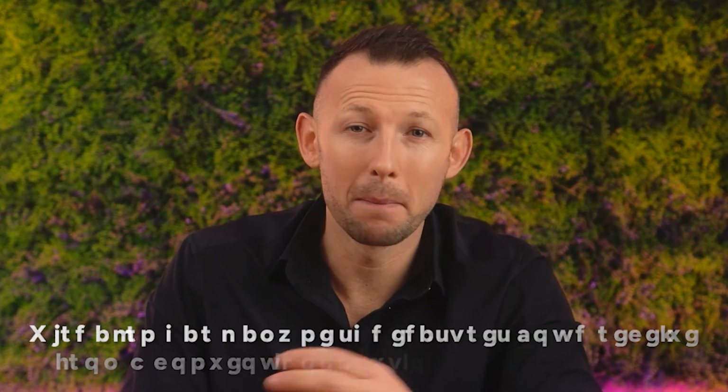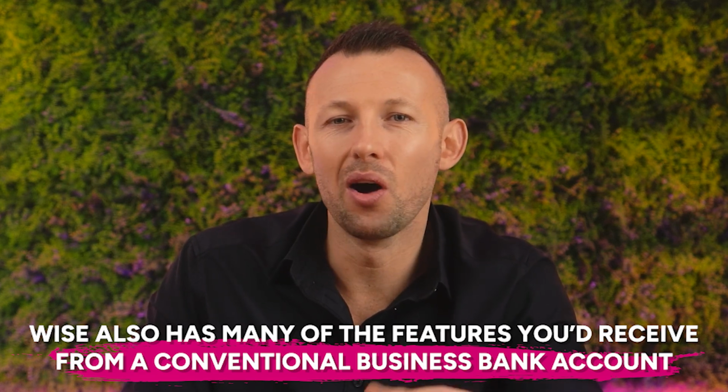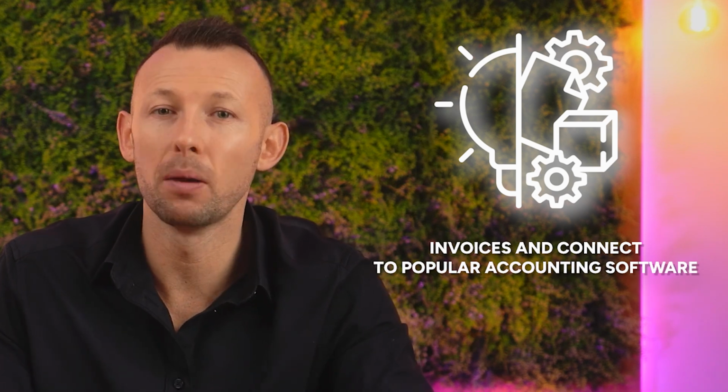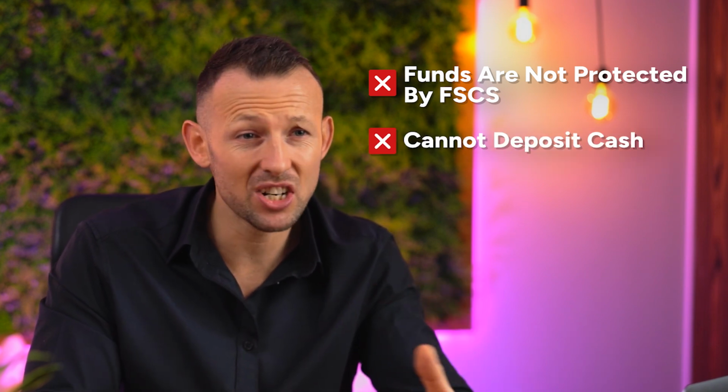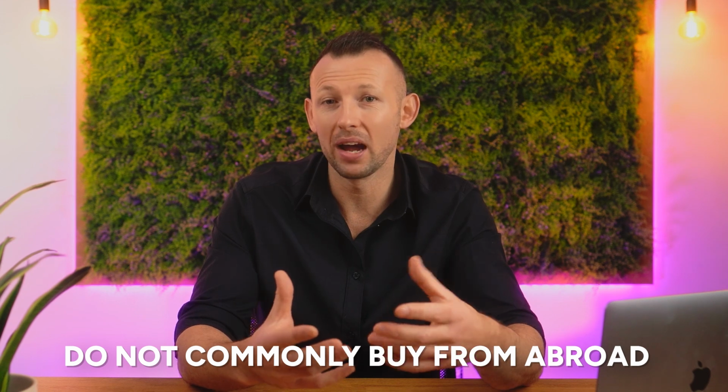Wise also has many of the features you'd receive from a conventional business bank account. It's not a one-trick pony. For example, you can generate invoices and connect to popular accounting software. However, it does not offer FSCS protection. You cannot deposit cash, and there's no overdraft or credit card facility. So, if you operate as a freelancer, entrepreneur, or business owner and do not commonly buy from abroad or have customers who want to pay in their own currency, you might be better served looking elsewhere.